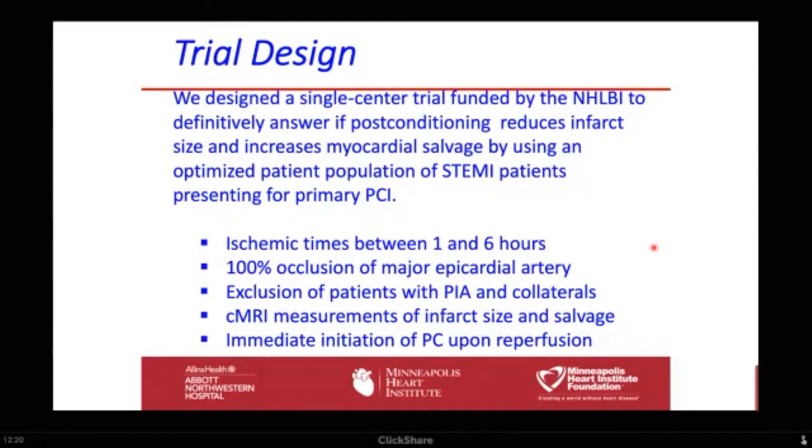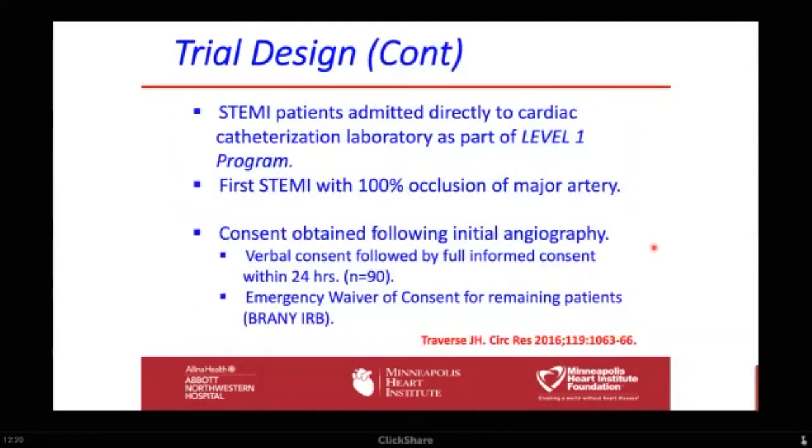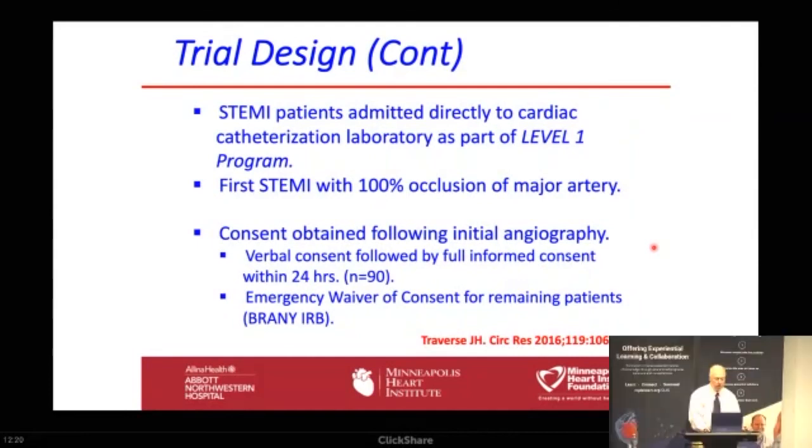So there's no early thrombus aspiration that was done in some of the other studies. These patients were directly admitted to the cath lab as part of the level 1 protocol. And then if the patient had an occluded vessel, we would do a verbal consent, which allowed us to proceed.